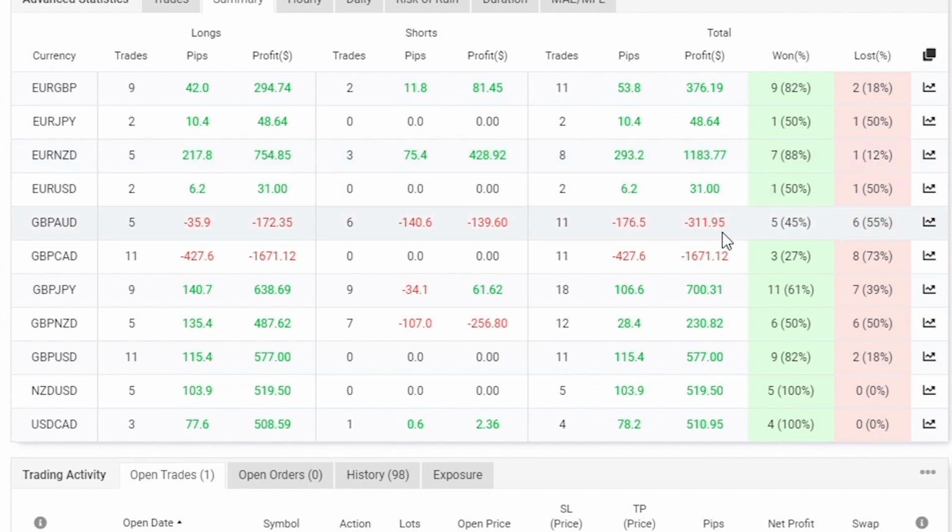1,183.77. And the other trades are made up of the pound yen, where he has a total of 106.6, giving $700, the pound US dollar 115.4 to give him 577, and the New Zealand dollar US dollar with 103.9 to give him 519, and the US dollar CAD giving 78.2 to give him $510.95. And altogether, this has helped him get to 10%. So he got the major of his 10% on one pair, and he diversified on other pairs, and this is where he got it right.